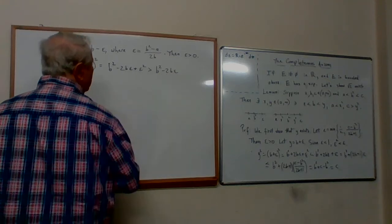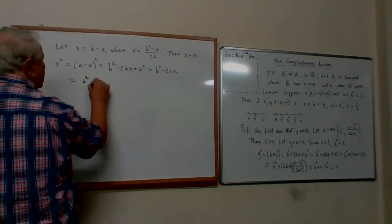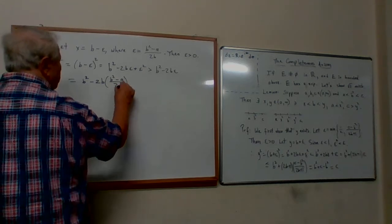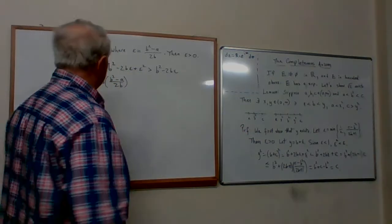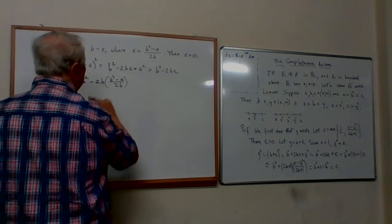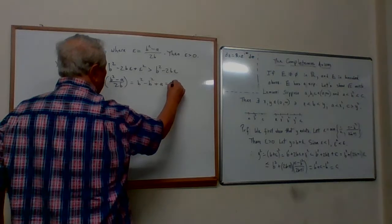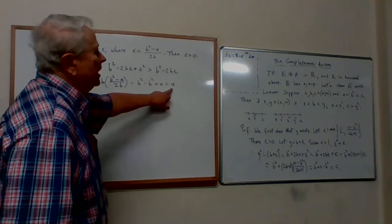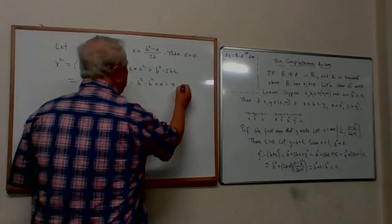And so now let's plug in what epsilon is. That's equal to b squared minus 2b epsilon. The 2b's, top and bottom, poof, and I get b squared minus b squared minus a, which is a. So what have I shown? That x squared is greater than a, which is exactly what I had to prove about x. And that ends this.